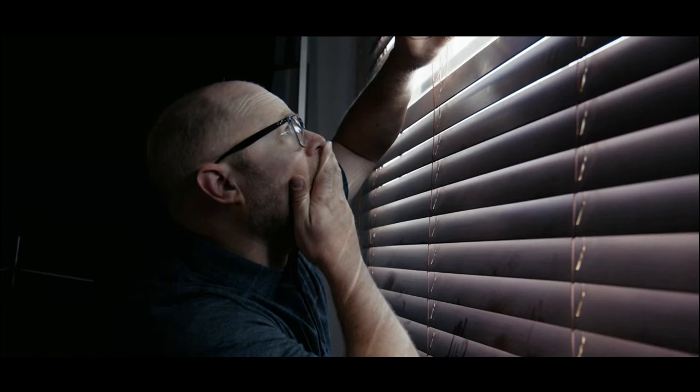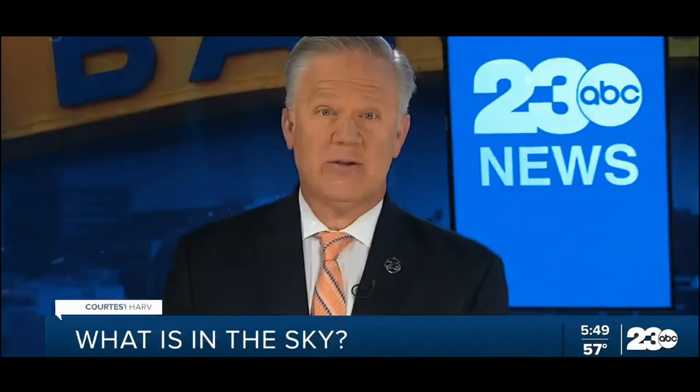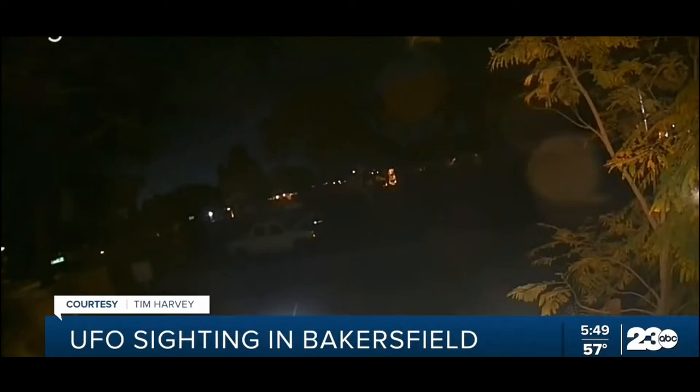Temperatures are sitting at 61 in Buffalo. We have a northerly wind at 7. Good sleeping weather tonight, folks. What was that? Did anybody see that thing? You tell us what you think it is. Right here. Ready? Right there. Bakersfield resident Tim Harvey sent it from his Ring camera. He lives in Hagen Oaks off Ming and Versace Drive.